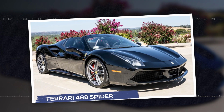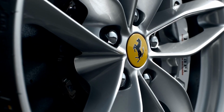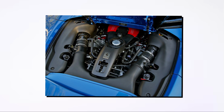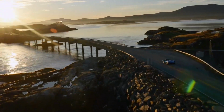The Ferrari 488 Spider, worth around $350,000, isn't just another supercar in Rick Ross's garage. It's one of his personal favorites when he wants power with style and a little wind in his beard. This car is powered by a 3.9-liter twin-turbo V8 that cranks out 661 horsepower. It goes from 0 to 60 in just 3 seconds, and with the roof down, you're not just driving, you're performing. But of course, Ross didn't leave it stock.